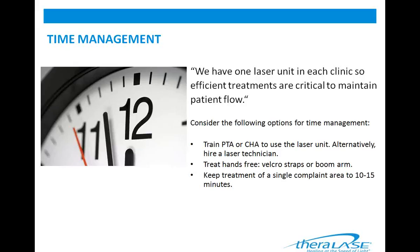And another thing that we run into a lot, and the way we've been able to handle this, is sometimes we'll have two patients coming in at the same half-hour slot, and they both need laser. So what we do is the physical therapy assistant will take one of the patients into the rehab room to start the rehab, and the chiropractor or the physiotherapist may then take the other patient into a treatment room and start the laser, and then after 15-20 minutes the patients switch.